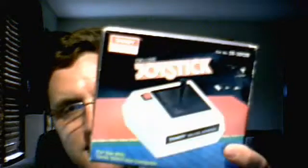This is actually a TRS-80 Deluxe joystick. I have a few of these, but not that many, and I actually kind of am fond of the TRS-80. Most people don't like it, but I really enjoy this. And this was $2.99, and it's boxed. I mean, that's pretty cool. I'm really happy I got a chance to pick that up.